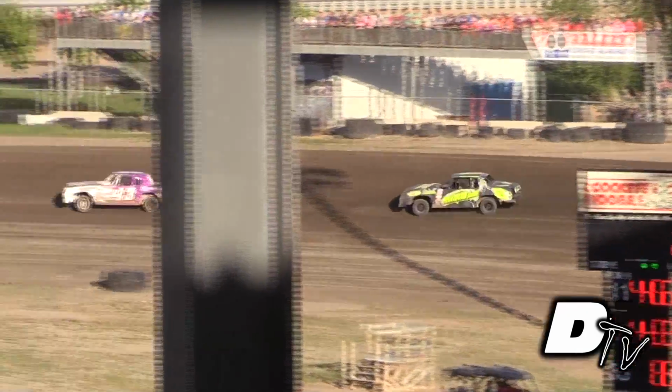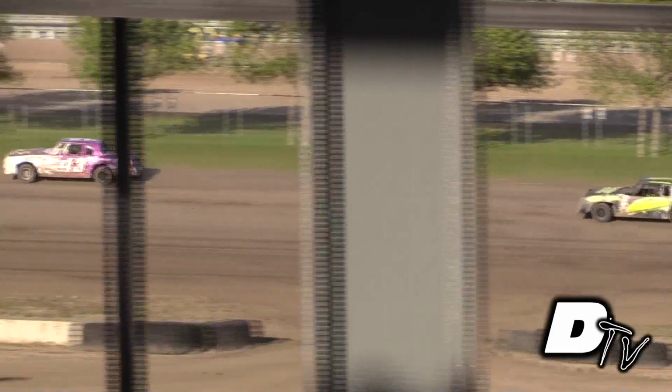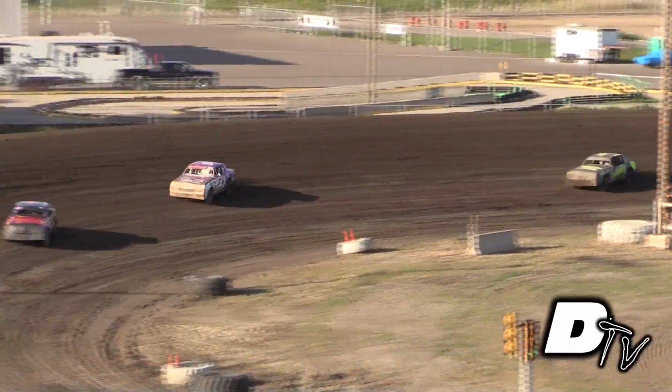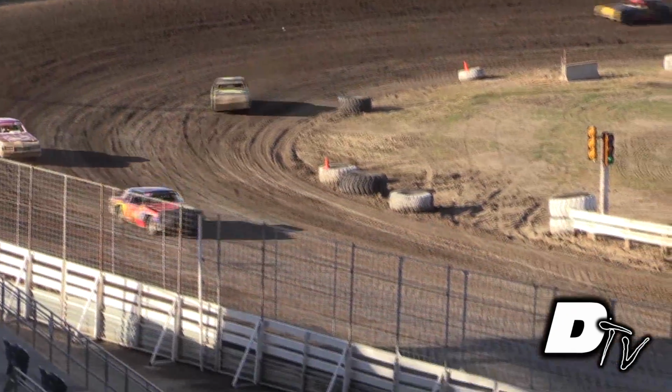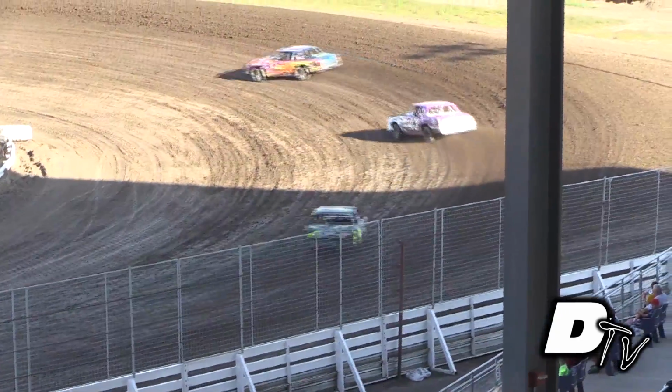Yeah, Brad King is a pretty motivated fella, you could say. He's a lot of fun to be around. He's in that 2nd place spot as they come out of corner number 4. Birch leads him around. They're going to see the white flag this time by. 1 more to go here for the final heat race of the night for the Hobby Stocks.